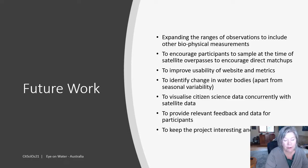Our future work will involve further research into which other biophysical measurements are most useful to include with the project, to increase the number of observations we have to match up with the satellite overpasses, to increase the usage of our website, improve the metrics and visualizations, and to have the citizen science data visualized concurrently with the satellite imagery. Most of all, we want to stay engaged with our participants and provide relevant feedback to them and keep the project fun and relevant to the conditions that we see on the ground.